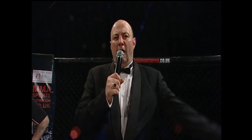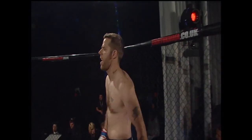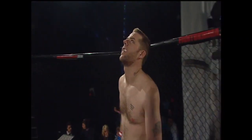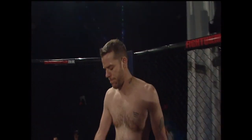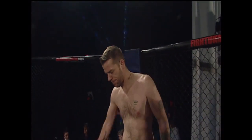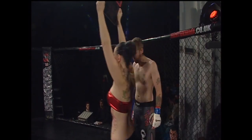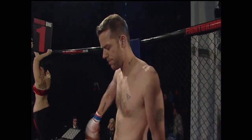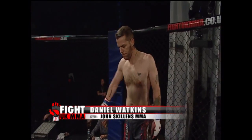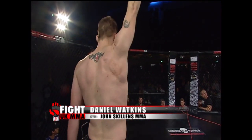Okay, ladies and gentlemen, introducing first, fighting out of the blue corner. This man, he hails from Quorn. He's 29 years old, stands 5 feet 11 inches tall, and weighed in at 81.6 kilos. He fights out of John Skillen MMA, and has a mixed martial arts record of 4 contests, 1 win and 3 losses. Let's hear it for Dan, a warrior, Watkins.